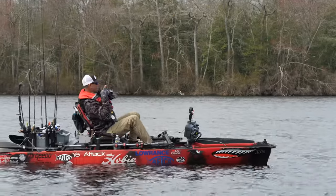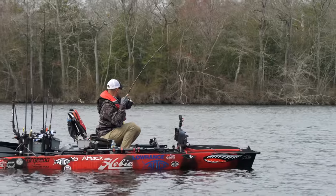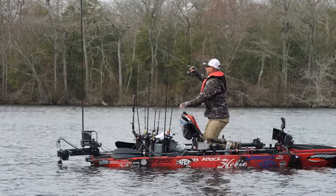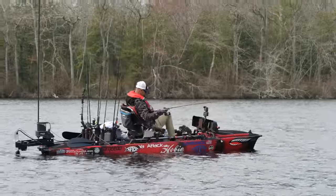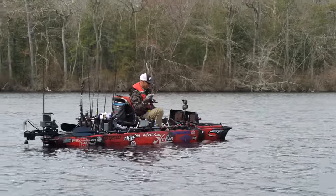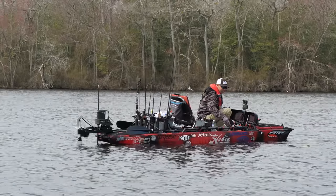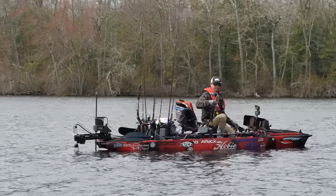Uh-oh. Oh, come on. Yes, yes, yes. Oh, no. Oh, no. This is part of the slam, guys. We're a bluegill away if we can land this fish. There you go. Good old toothy.